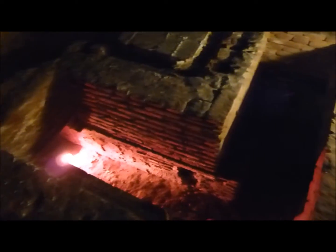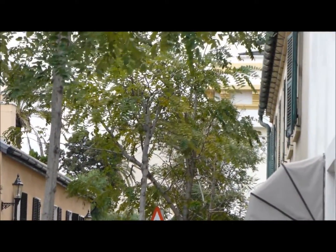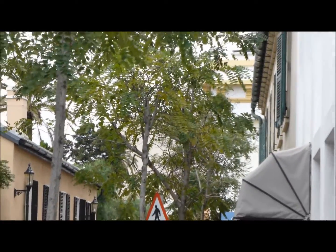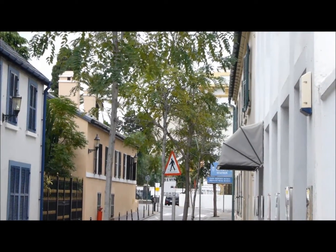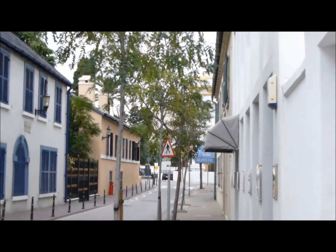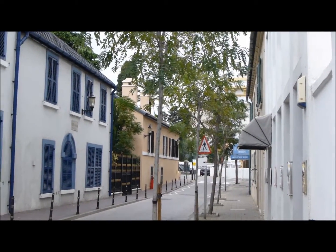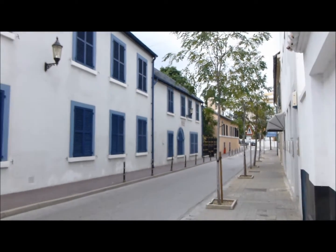And down beneath, the hot waters would have been pumped through under the floor. Looking onto Cathedral Square, which has the Cathedral of the Holy Trinity, which was built originally as a hospital and then consecrated as a church in the early 1800s in a Moorish style. So it was never, in fact, a Moorish building or a mosque of any sort.